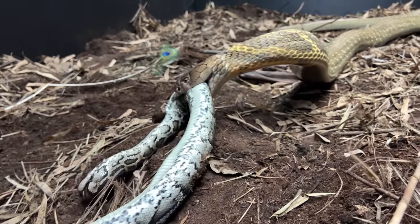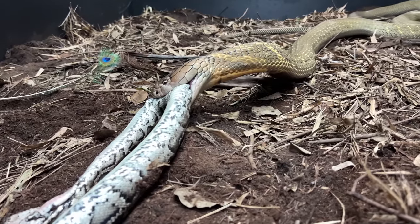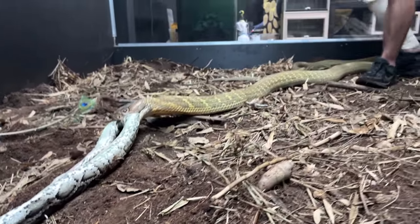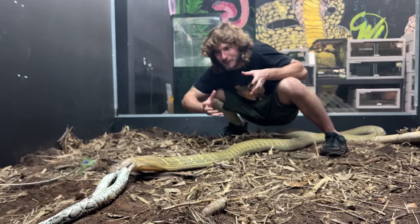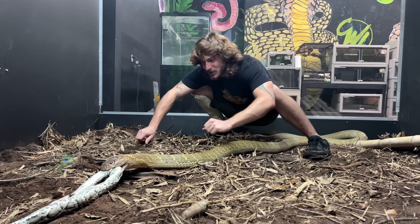And this is what it's all about. This is what I want to share with you guys. My wildlife, my beautiful animals. Look at this. The opportunity to give a king cobra what it needs to make it feel comfortable, to let him eat in a big open area. Look at this. This is what it's all about.